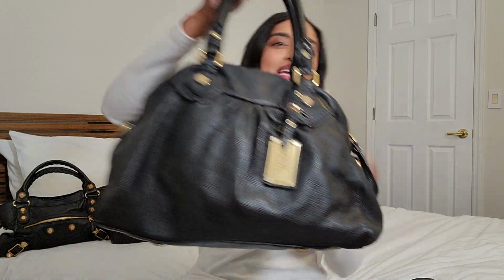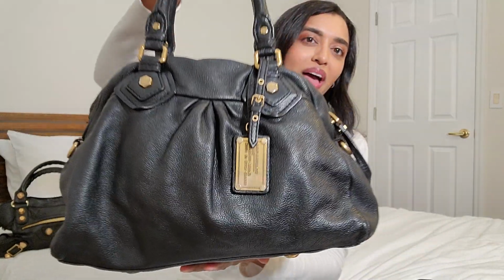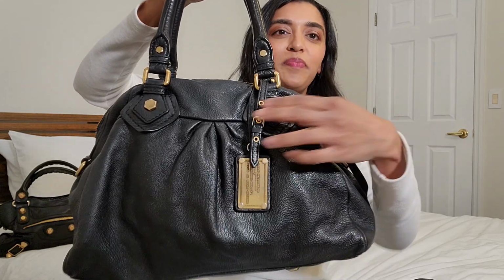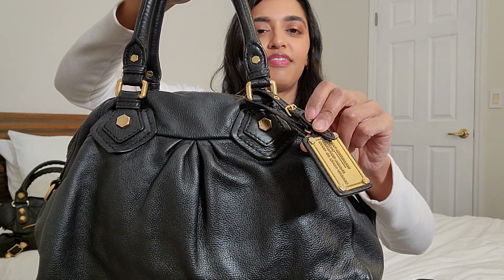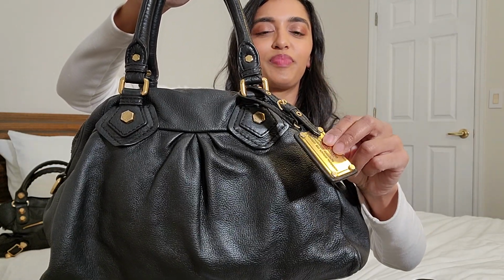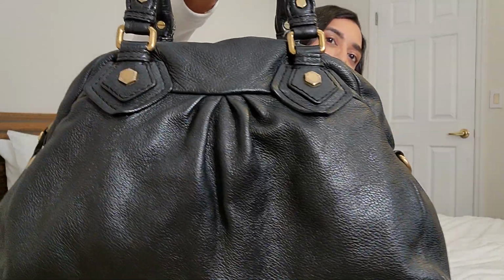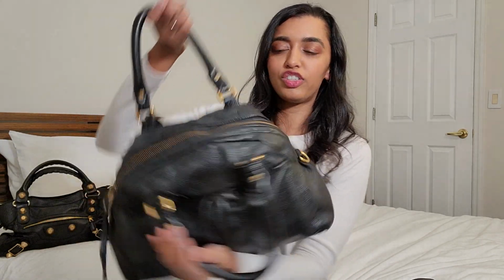So I've got this one here. This is my final Marc by Marc Jacobs bag in this black bag collection. This is the Baby Aiden. It's got a beautiful little leather detail hanging here, like a luggage tag type bag charm. And then here is the back. This one's got a large zipper here.